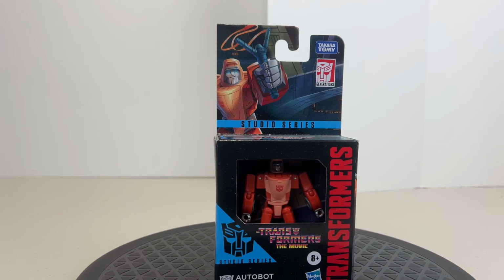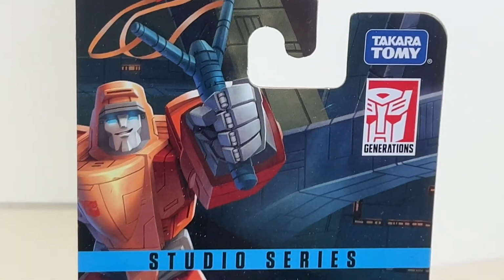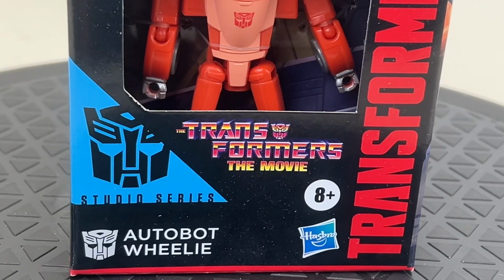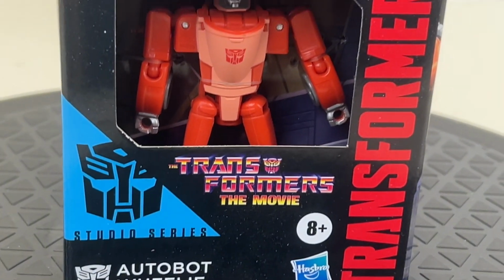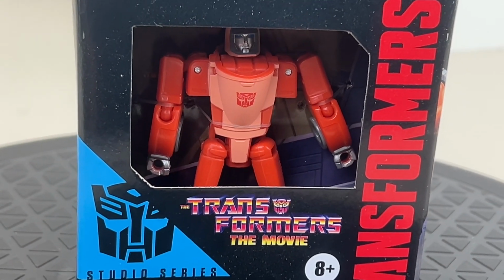Transformers: More Than Meets the Eye. Today we've got a review for you. This is Wheelie. This is Wheelie from Transformers: The Movie. And Wheelie is one of the little mini bots that they released during the movie.